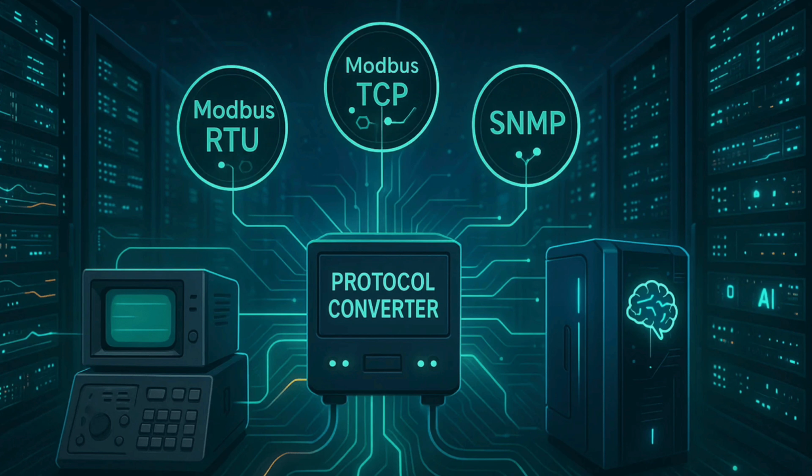And as data centers become more modular and scalable in their design, protocol converters will need to be equally adaptable to these dynamic configurations and increasingly distributed environments. Flexibility is key. And finally, with the growing global focus on sustainability and energy efficiency, protocol converters will play an even more crucial role, enabling precise energy monitoring and facilitating the integration of renewable energy sources into data center power grids. It certainly sounds like they'll only become more critical as data centers continue to evolve and adapt to the demands of the future.